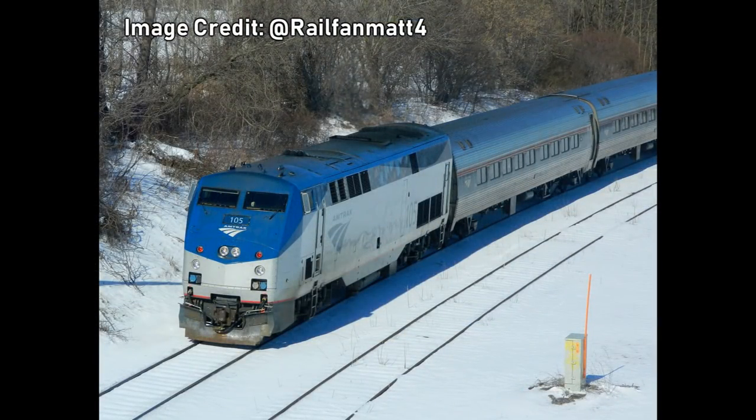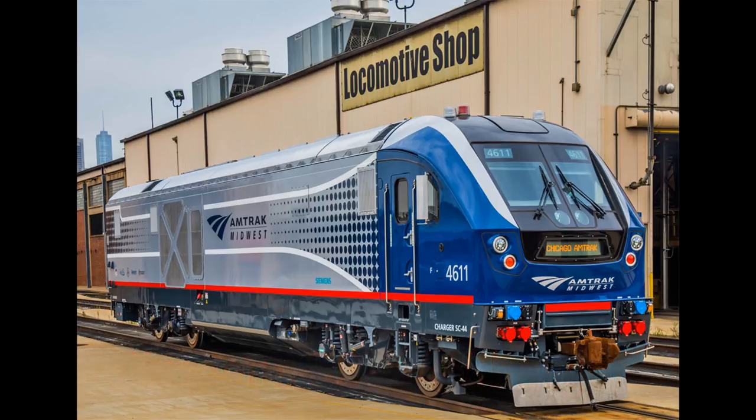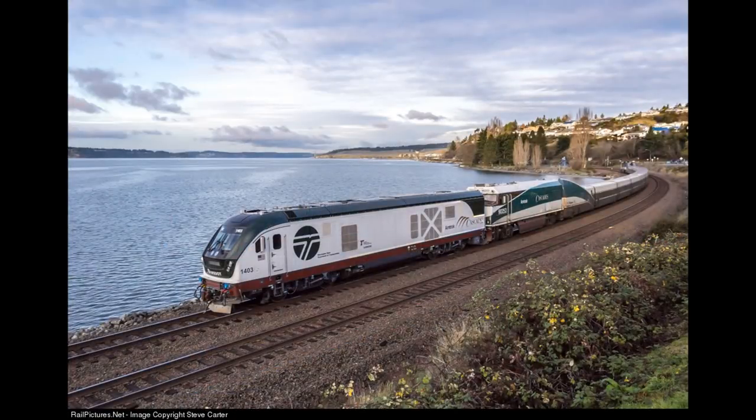Amtrak's P-42DCs have proved their reliability for several years now, but now are being threatened out of service by a newcomer to the American rail market beginning in 2016, the Siemens SC-44 Charger. These futuristic-looking, and by some considered ugly, locomotives are going into service as low-emission diesel electrics designed to replace the Genesis engines on corridor trains in the Midwest and West Coast. Several have been on test runs with P-42s, and others have already gone into service on commuter roads and state corridors such as the Brightline, using a streamlined version, and Amtrak's Hiawatha and Cascades services.